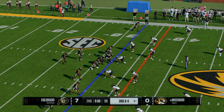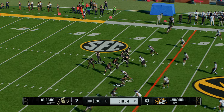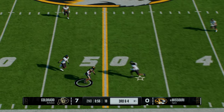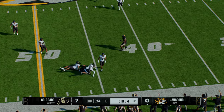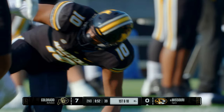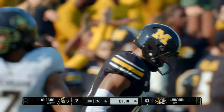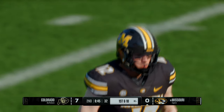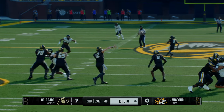Let's see what they do on third down. Back to throw, it's Cook. Fires to the wideout. All kinds of room to throw that one in there. And they don't drag him down until he gets all the way to the 46-yard line. Wow, and what a great job by that quarterback finding his open receiver on third down.